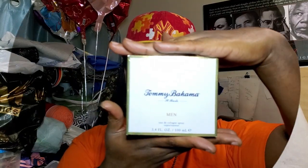Today I wanted to review one that is more reminiscent of spring. It definitely puts me in a good mood when I wear it and smell it on myself. So let's hop right on into it. Tommy Bahama, Set Sail, St. Barts. Say that five times fast.